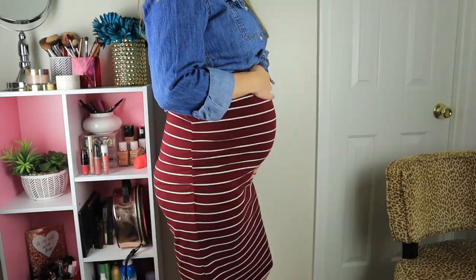Let me show you guys my bump, my 25-week bump shot.